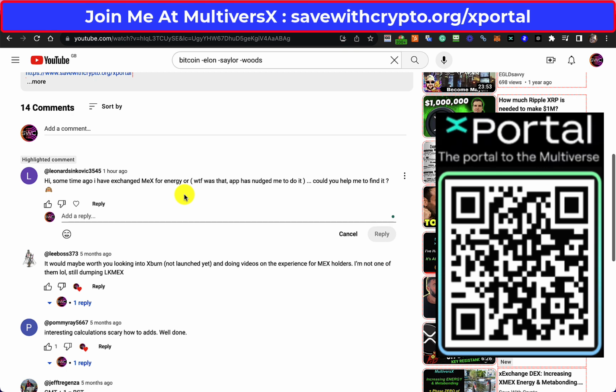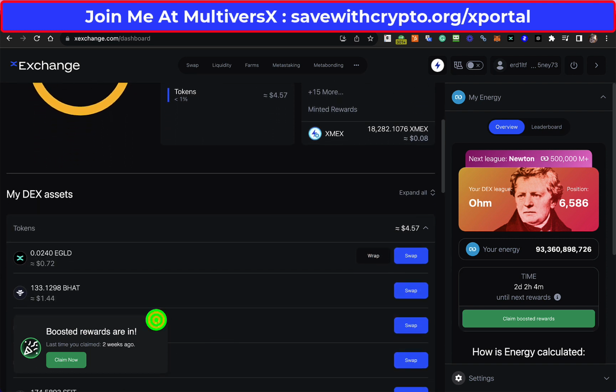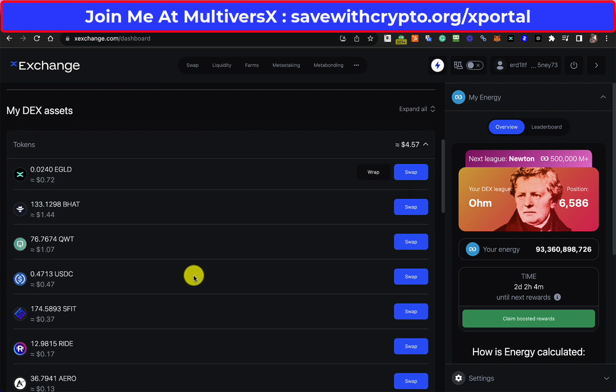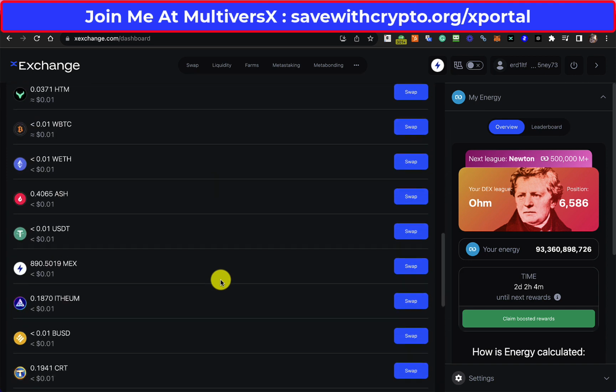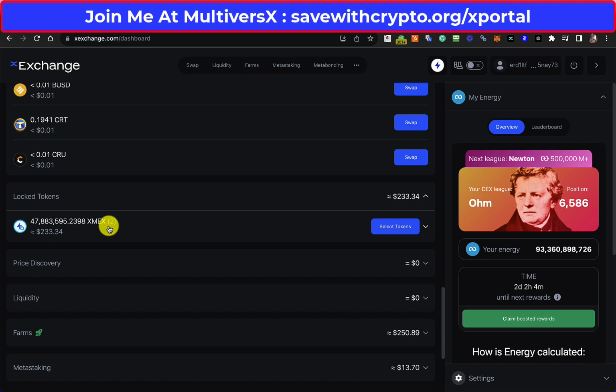The easiest way to show you about this is to log into my smaller account here. Unfortunately, I've got no LKMEX to show you. In fact, I haven't really got any MEX. I've got 73 MEX there, which is worth less than 1 cent. But if you've got XMEX, you'll see it down here. Not in the liquid assets, but here in the locked tokens, and that is your XMEX.